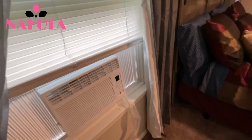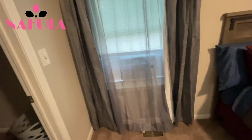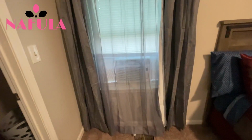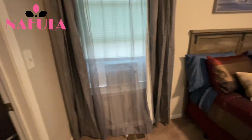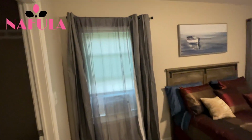I put this window AC because in this house, as much as we have window ACs, I still have to put a central AC. We have central heating, but I need to put a central AC. They're booked one month out, so I put that so that people are cool before we get the central AC in. So you can see the window.